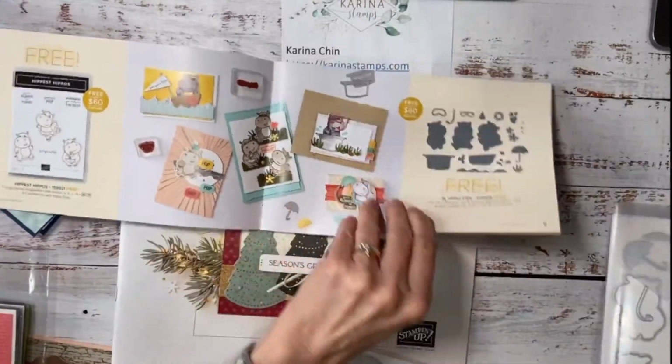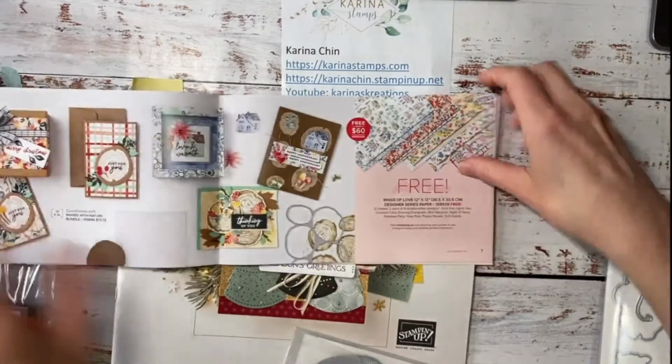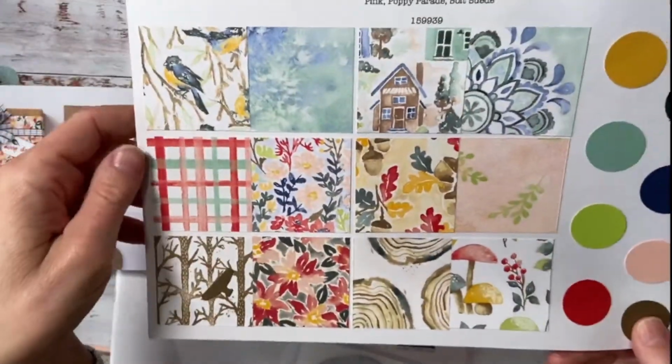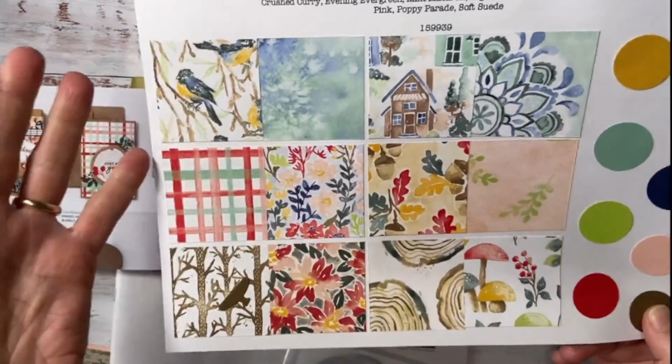Okay, so that's Hippest Hippos. And then this paper I'm gonna work with. Now, when you look in here, personally, I thought, yuck. That was my first thing, was yuck, what are they doing? But we're playing with this today, and I'm going to tell you why. It's not yuck. It's actually amazing because it's the 4 seasons.